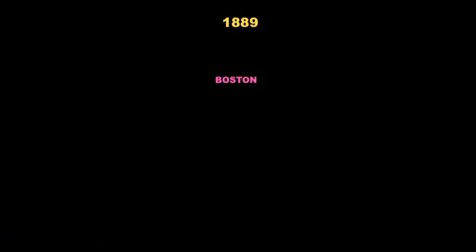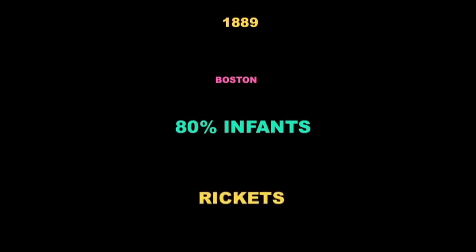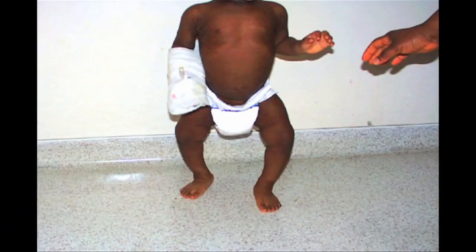In 1889 in Boston, just very much like in Europe, rickets was incredibly common. More than 80% of children had this disease. Is it a problem today? You better believe it. And indeed, we see about a dozen cases a year, principally children of color.